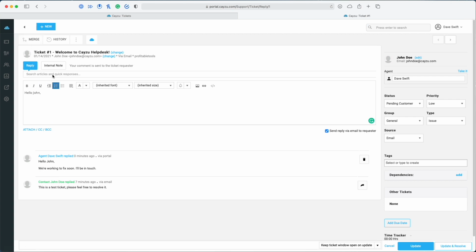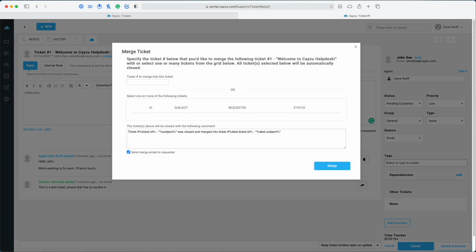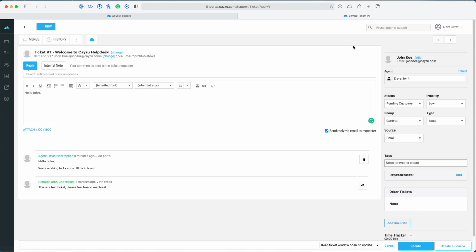There is a merge option. So if maybe a customer had submitted a second request that was really related to the first one, I can go ahead and combine those tickets together so that it's clear that you're working on the same issue. Maybe someone's got an issue with a plugin on their website, and then the next day, rather than replying to the original ticket, they go ahead and submit an additional ticket on that same issue. This would allow you to combine them together. We can see the revision history right here.